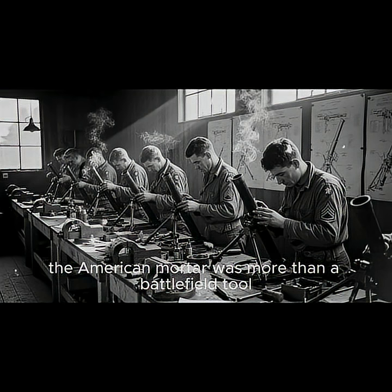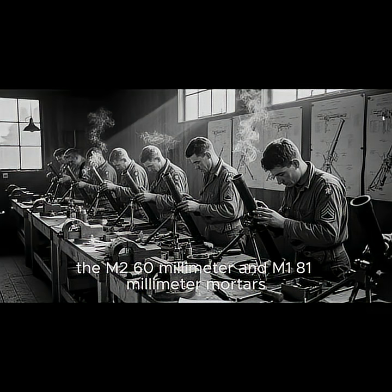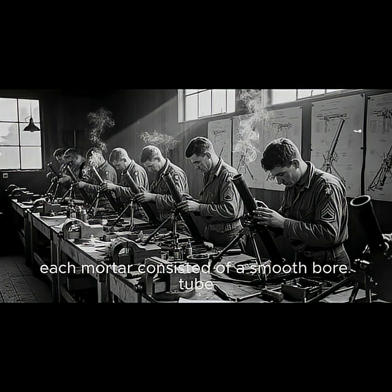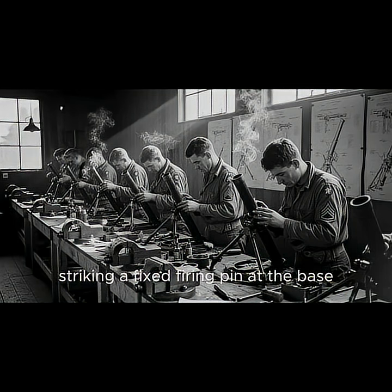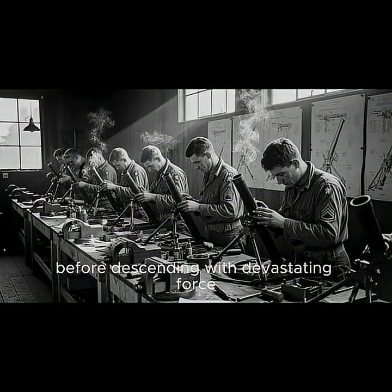The American mortar was more than a battlefield tool. It was a product of careful engineering and design. The M2 60mm and M1 81mm mortars embodied simplicity, portability, and deadly precision. Each mortar consisted of a smoothbore tube, a bipod, and a base plate. The crew dropped a shell down the tube, striking a fixed firing pin at the base. Within seconds, the round shot skyward in a perfect arc, before descending with devastating force.